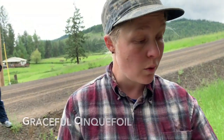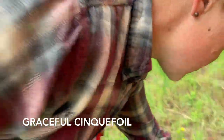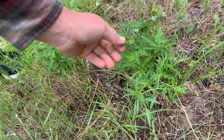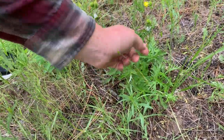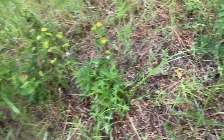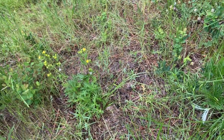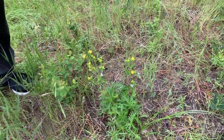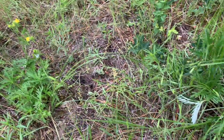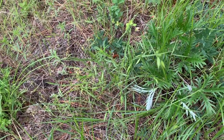Potentilla gracilis, or graceful cinquefoil, is that one. This one might have silver on the back of the leaf, and that's one of the positive IDs for this native one. There is an introduced species as well. Graceful cinquefoil has a palmately compound leaf, so it's compound, like the palm of your hand. Oh, that's what that means.